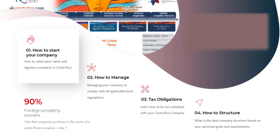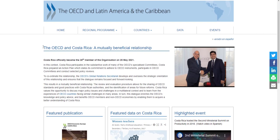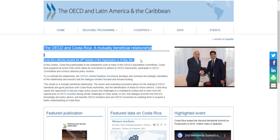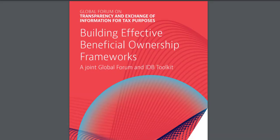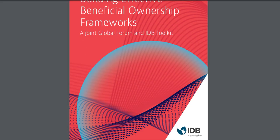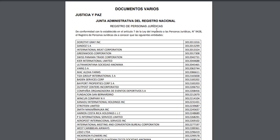Now, all that has been gradually changing over the years. As Costa Rica became a member of the OECD, it has had to adopt its transparency and information exchange agreements. Now, as the Costa Rican legislature approves these new laws, the owners of Costa Rican companies must comply with these regulations. This has caught many foreign owners who have either not been aware or ignored these requirements by surprise. And the surprise is that the government will either block or administratively dissolve the companies for non-compliance.